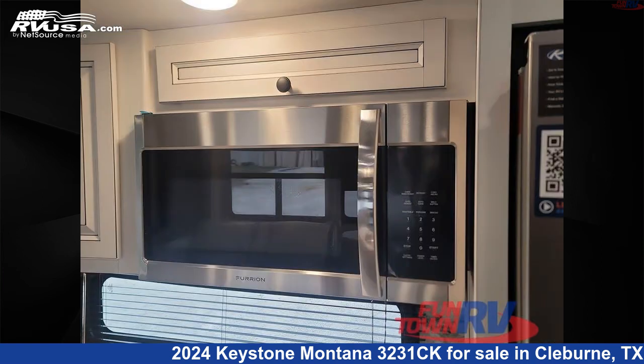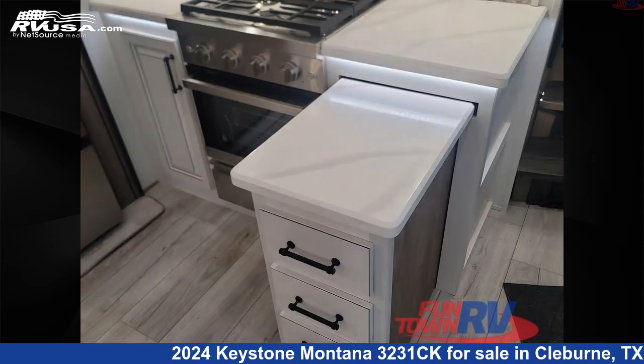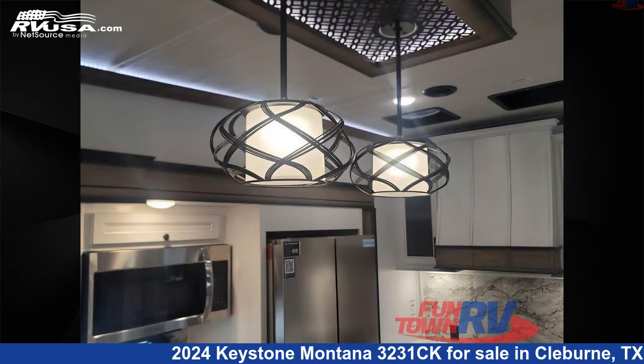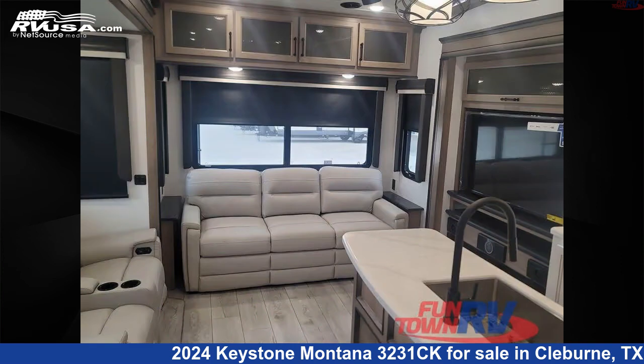This new Keystone is 37 feet 0 inches in length and features a OAKMONT interior, sleeps 4, Slideout, and 70 gallons fresh water capacity. The floor plan layout of this fifth wheel features front bedroom, kitchen island, rear living area.